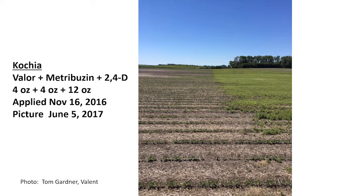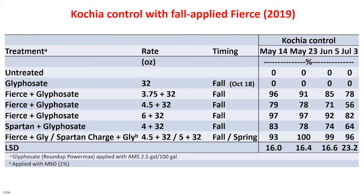Here's another picture from Tom Gardner with Valent, where they applied Valor, Metribuzin, and 2,4-D in the fall. You can see on the left, the field is much cleaner than on the right. This is a study we conducted in 2018-2019, where we applied Fierce. Now, Fierce is a combination of Valor and Zidua. And if we look at this higher rate, Fierce plus glyphosate, this was 6 ounces plus 32 ounces of glyphosate. This was applied in the fall.